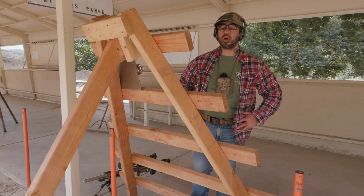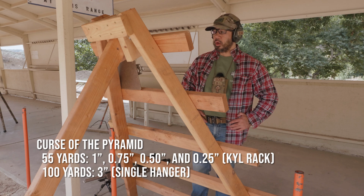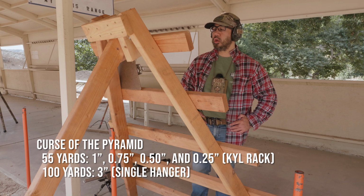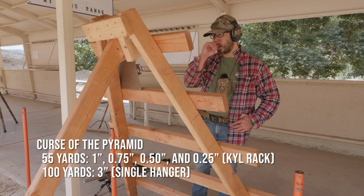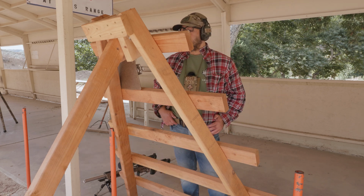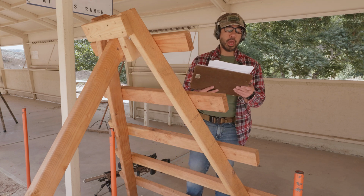Next stage we're running through is called Curse of the Pyramid. 120-second par time, 10 rounds. We have 2 banks of targets. We have the full KYL rack, 1, 3/4, half, and quarter inch at 55 yards. And then we have a 3-inch on a single hanger at 100 yards. 10 points per hit, 100 points possible. You're going to start standing, rifle and all gear in hand, mag in, action open.